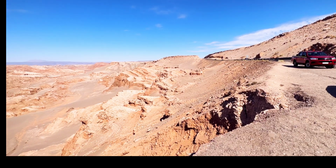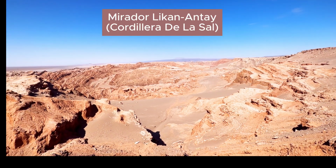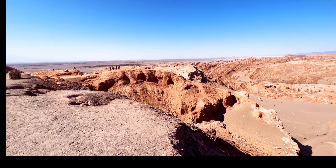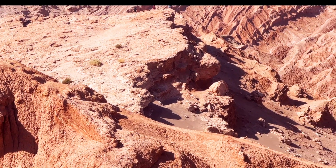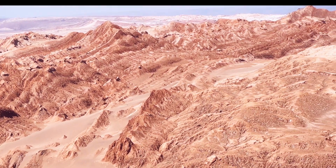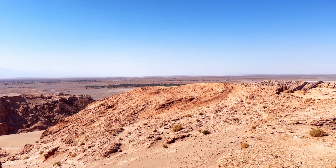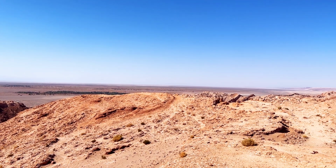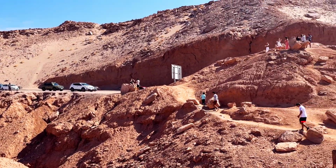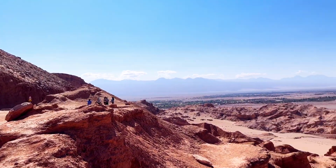So our first stop is Mirador Antay, which is situated in Cordillera de la Sal, which means salt mountain range. It is composed of large deposits of salt, gypsum and red-colored clay and is a beautiful landscape filled with natural sculptures. So this viewpoint is one of the 3 most popular sunset points in this area.